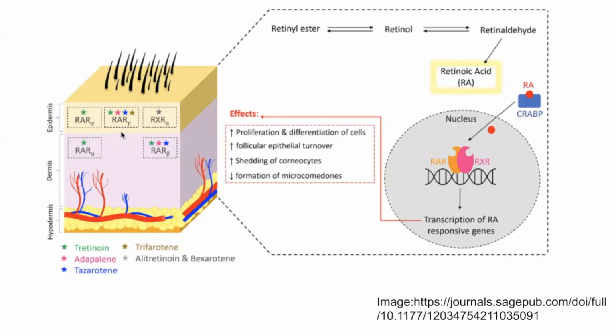Retinoic acid receptor gamma is predominantly localized to the top layer of the skin, so the epidermis, whereas retinoic acid receptor beta is located only in the dermis. We also have retinoid X receptor, so RXR alpha, which is only located in the epidermis.